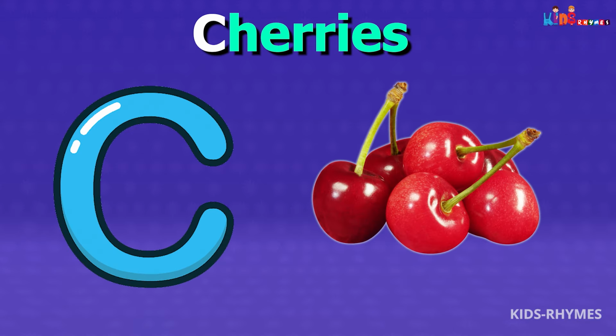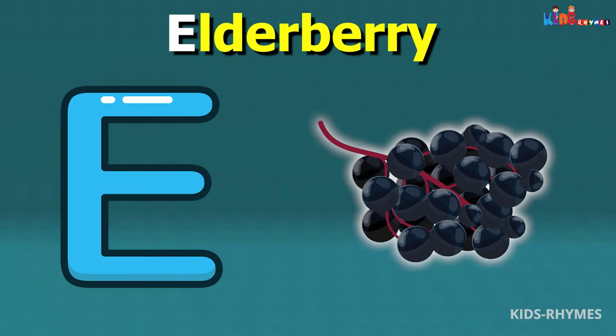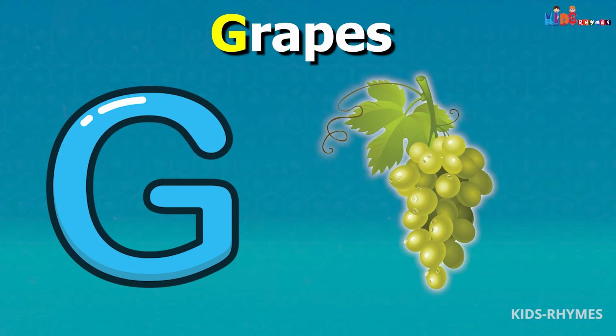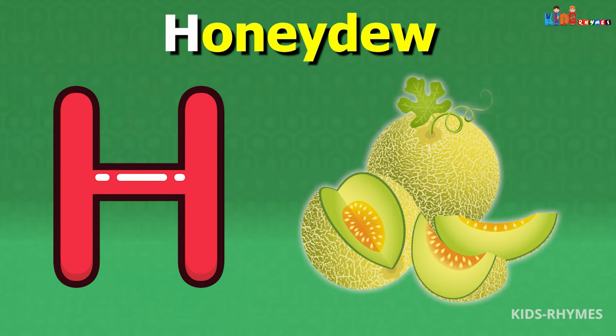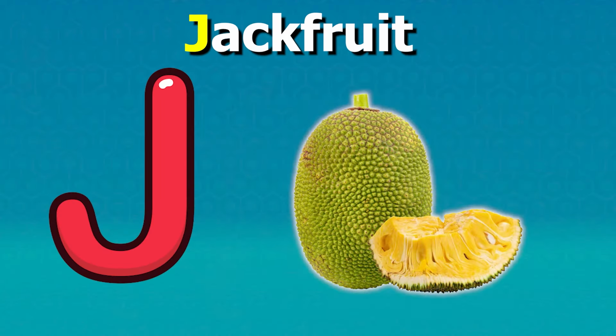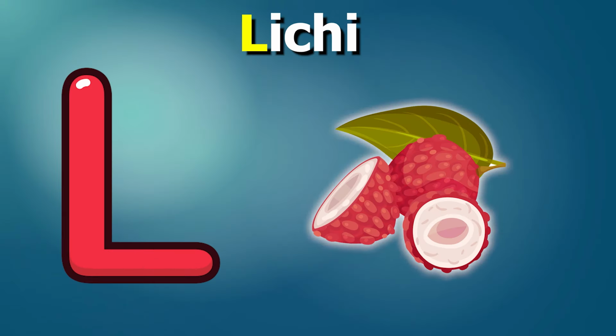Cherries, D for dates, E for elderberries, F for figs, G for grapes, H for honeydew, I for plum, J for jackfruit, K for kiwis, L for lychees.